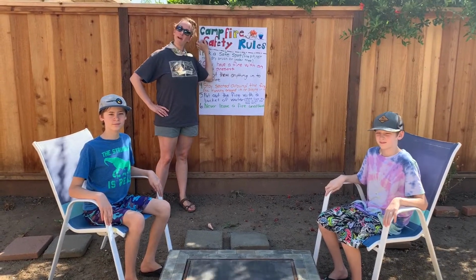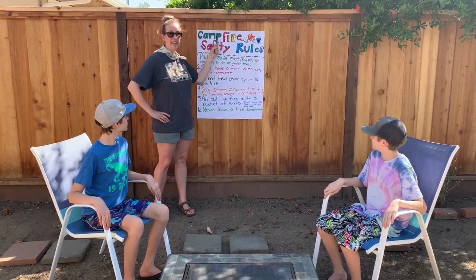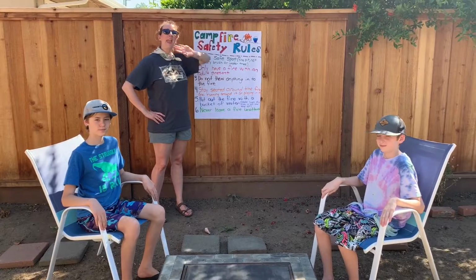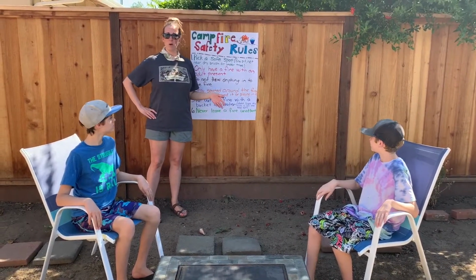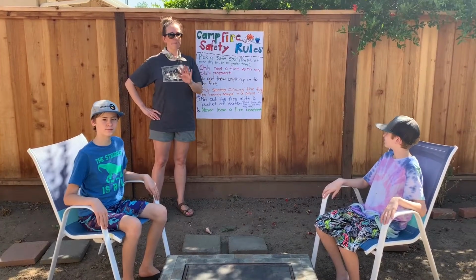Park. And we're about to have a campfire. But before we do, we have to review the campfire safety rules. Now remember, we learned about fire safety way back at the beginning of the year. So we're just going to review some rules that you might already know. But this also has to do exclusively with having a campfire.